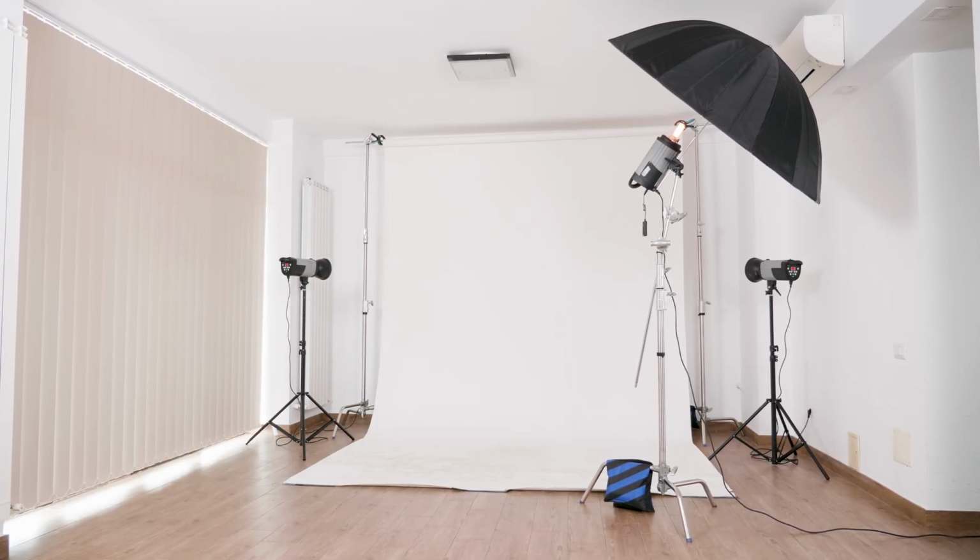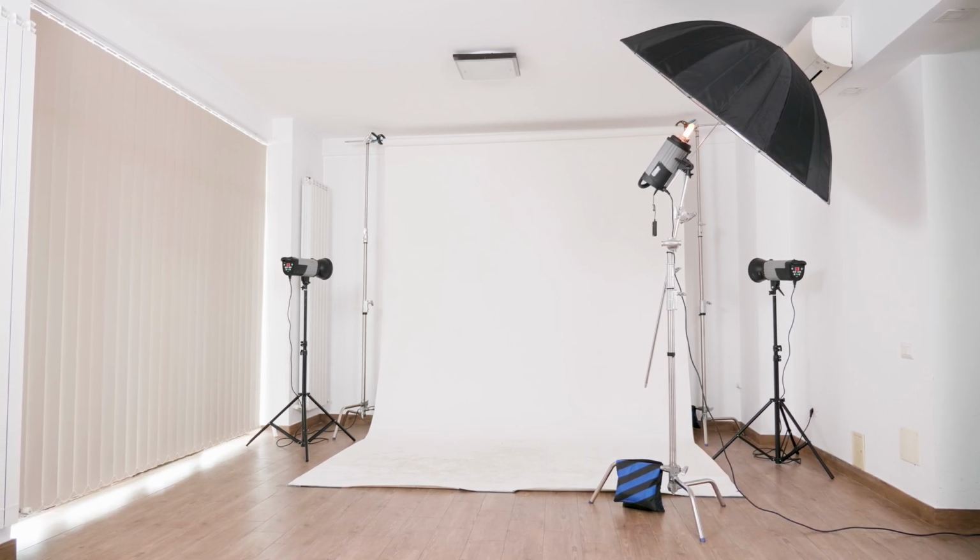The good news is natural light is a great source of light for your videos. If you use natural light, make sure you record and film your videos in the morning or in the afternoon, so the light is softer. You can also use stand and ring lights with soft boxes to create natural light.